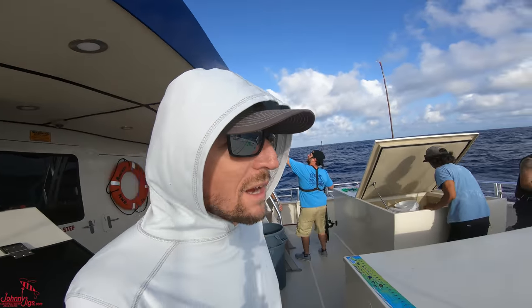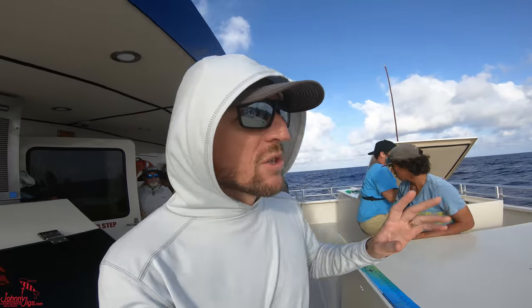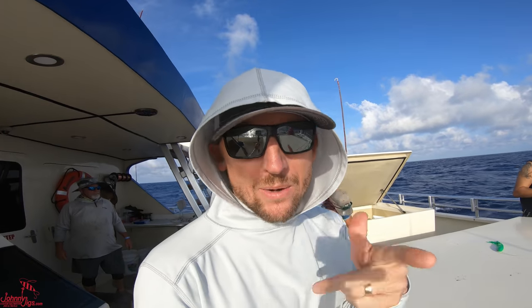We had the trolling rods out. We were gonna troll if we weren't marking tunas on the buoy, but we got out here to the buoy and the captain just said we're marking solid out here on the buoy. So these guys are hurrying up to rush these trolling rods up top. We're gonna start chunking and see what happens.